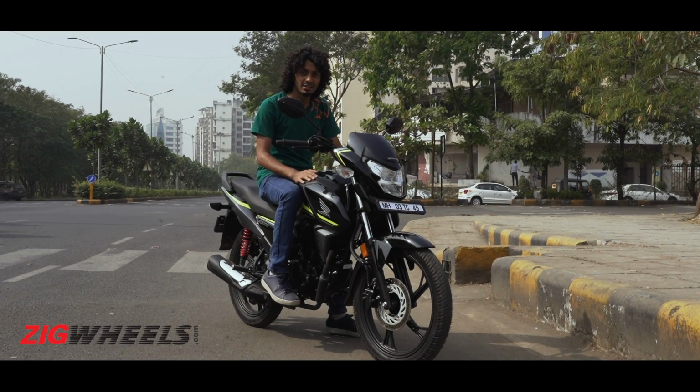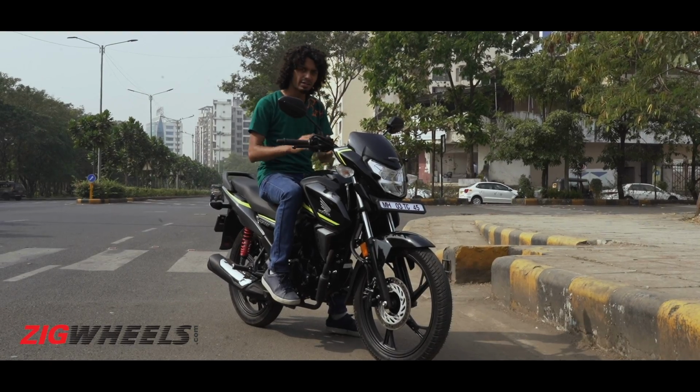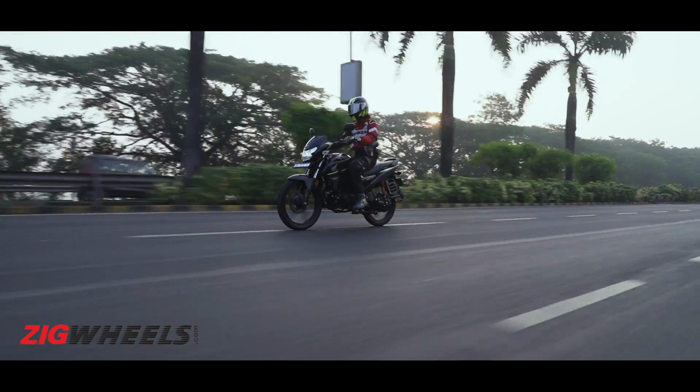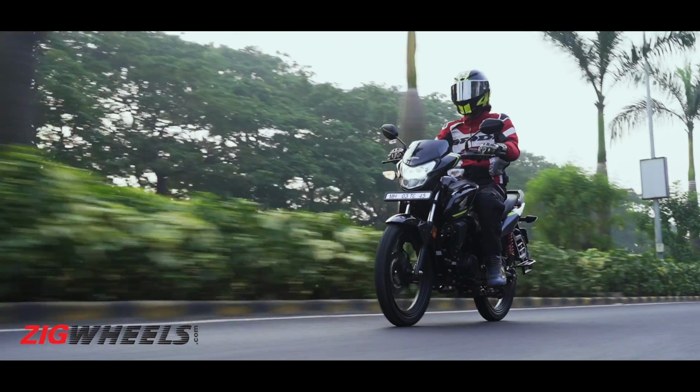By commuter standards, the ride quality on the SP is a little on the firmer side. With just a lightweight rider like me on board, ride quality is still fairly decent, but with a heavier rider or with a pillion, things can feel quite stiff.